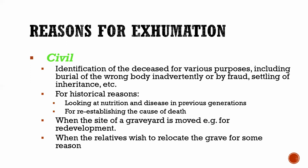Then sometimes exhumation can be done for historical reasons, that is looking at nutrition and disease in case of previous generations, and for re-establishing the cause of death. So if the person died, and was subjected to autopsy and the cause of death was found out, then for re-establishing that cause of death, we can dig out the body or exhume the body and do an autopsy, and we have to re-establish the cause of death.